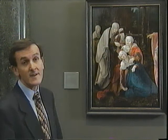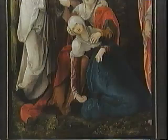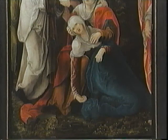But given everything that this picture has been through, I think it is now as close as we can get to his intentions. And it offers us a glimpse, if only a glimpse, of what must once have been a very great achievement.